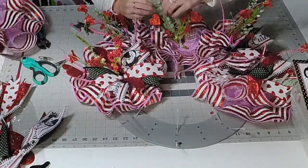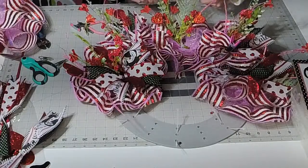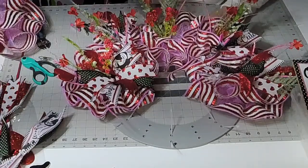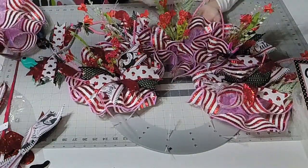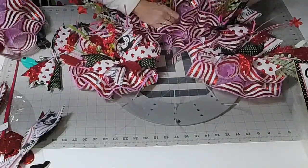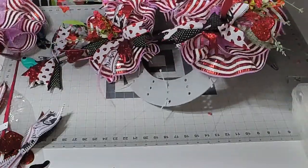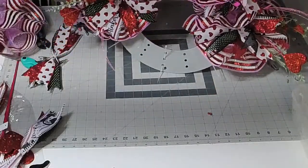I love these flowers, these greeneries or whatever you call them, these floral sprays. The colors are just fabulous too. You're trying to get your wreath going. Oops. Yep, wouldn't be live unless Laurie knocked something over.